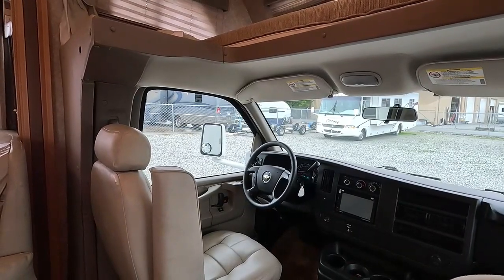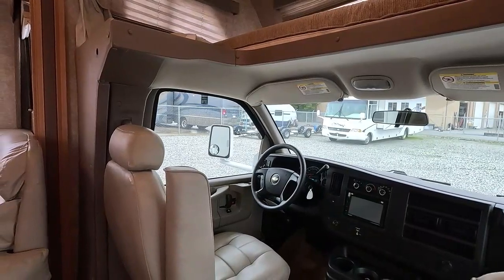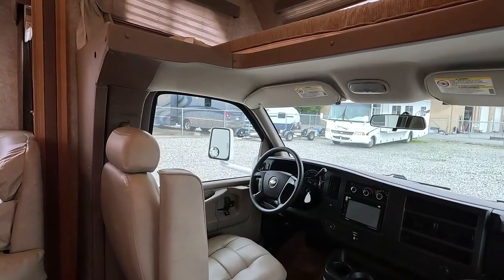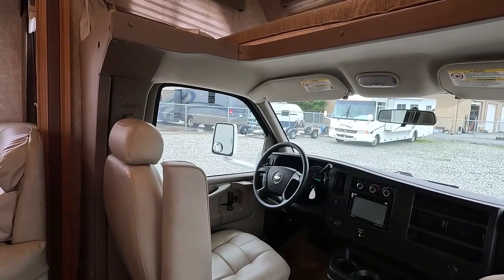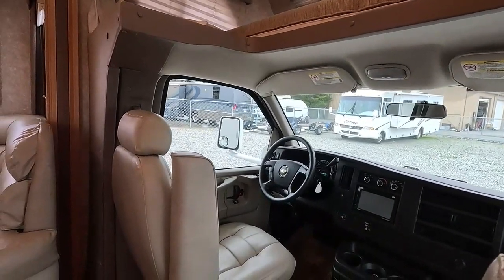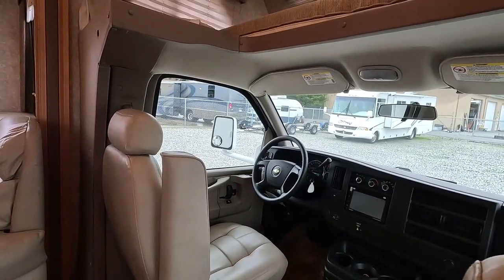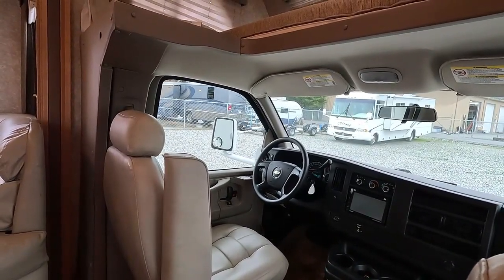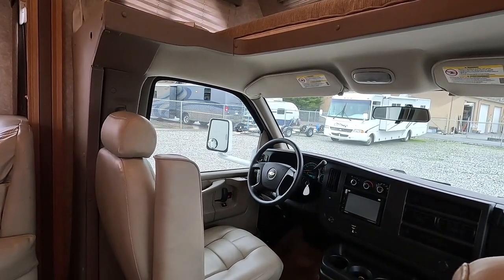If you're interested in this motorhome, call 706-965-7929. Now, if I get a chance to reshoot the video, the next step, I'm going to pause the video, bring the slide out in, and show you what that looks like. And then I'll pause it again, take it for a test drive. Now, if I haven't got to that point, which is probably a week or 2 from the original shooting of this video, I will end the video here.